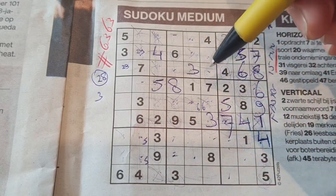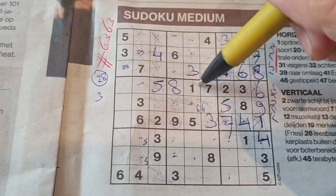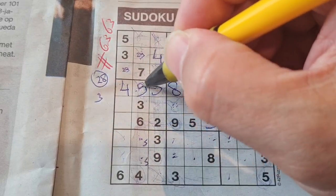2 missing numbers in this row, for numbers the 1, the 2, 3, 4 is missing. The 5 and the 6, the 7, 8, and the 9 is missing. 4 and the 9. We have a 4 in the second column, no 4 there. 4 should be here, and the 9 goes there.